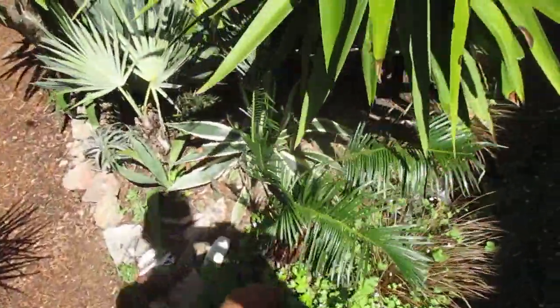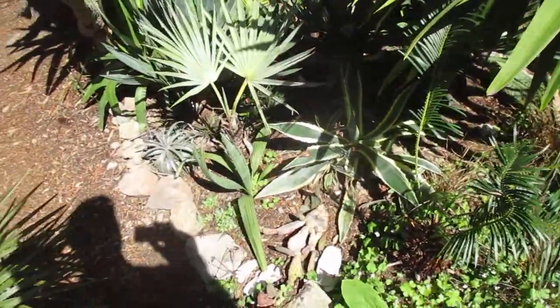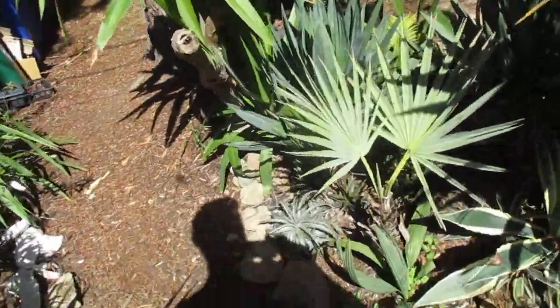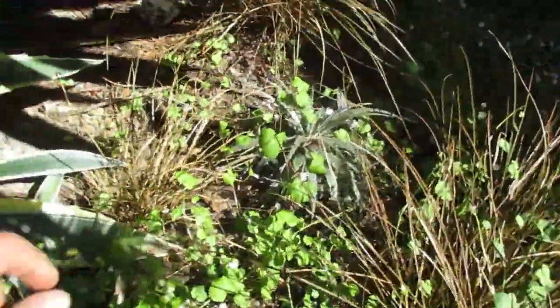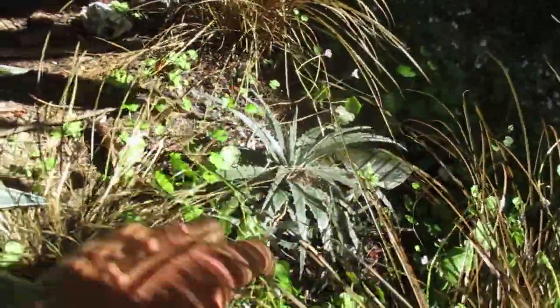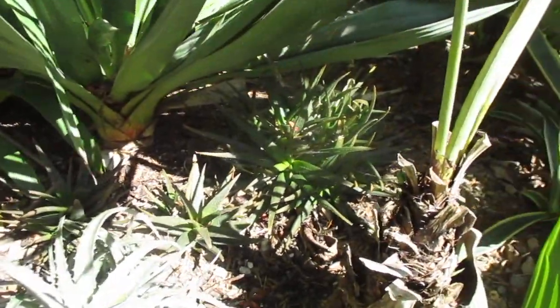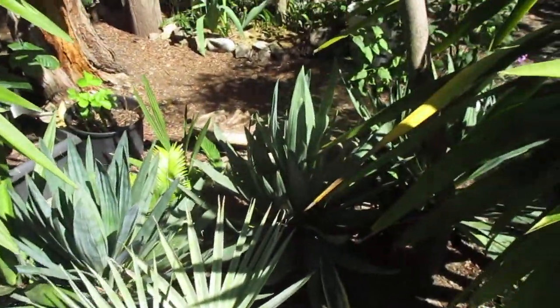It's got Cycas panzhihuaensis here, Agave americana growing with it. There's Sabal minor, Arkansas razorback, Brahea armata. There's Dyckia growing in here. Dyckia plants are pretty cool. These ones right there, and there's another one here. And there's the Gasteria. They look like hardy yellows. There's Yucca gloriosa in there.